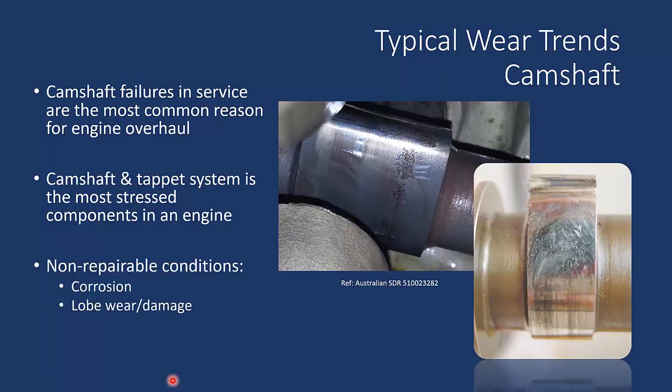Non-repairable conditions, unfortunately, for a camshaft are going to be corrosion primarily, and then a damaged lobe or wear that cannot be reground and reprofiled. The vast majority of camshafts in service, unless the cam has been completely ground down in service, can be recertified and run a full overhaul cycle.